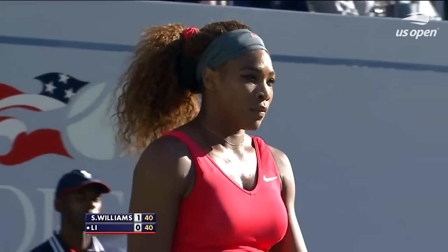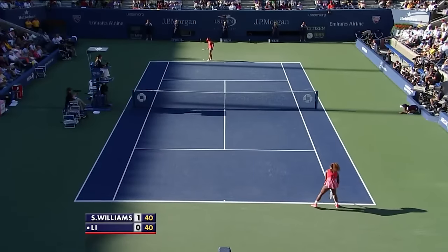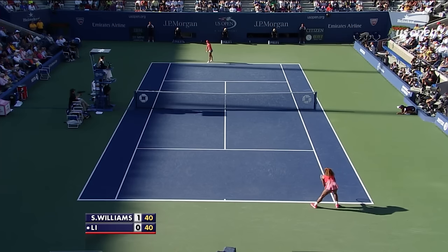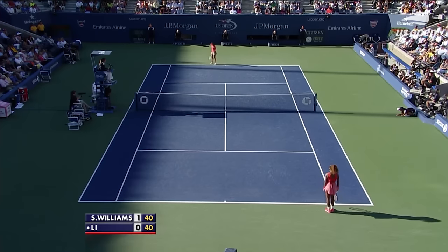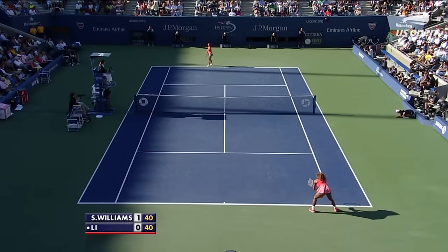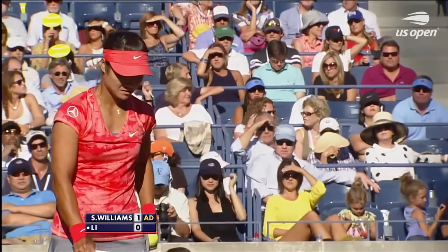Makes it tough for the Chinese player, the depth and the pace from Serena off of that return. And that's a shot with so much margin. Serena can hit that all day. Sun in her eyes at that end. That's just the pressure, feeling it early. And that backhand's so reliable for Li Na, but just misfiring there.